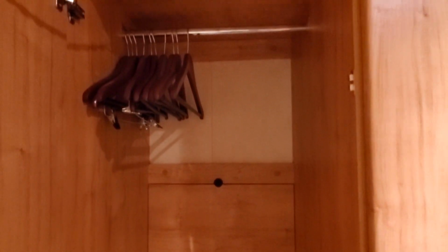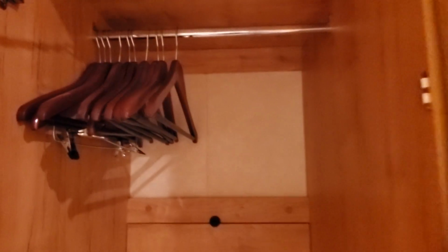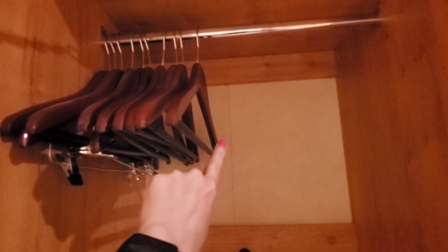There's also a closet here as well, and you're able to hang your items from. And also a tip, if it becomes too noisy, you can wrap a towel around these hangers so they don't shake during the middle of the night.